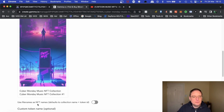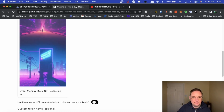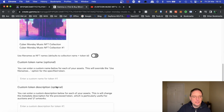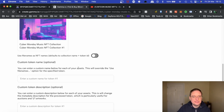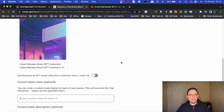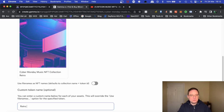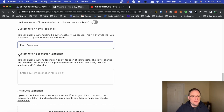Use file names as NFT names, defaults to collection name and token ID. So I don't want to do that. Custom token name optional. So you can enter a customized name below for each of your assets. This will override the use file names option in the specified token. So I'm going to call this Retro Generation because that's the title of the track.